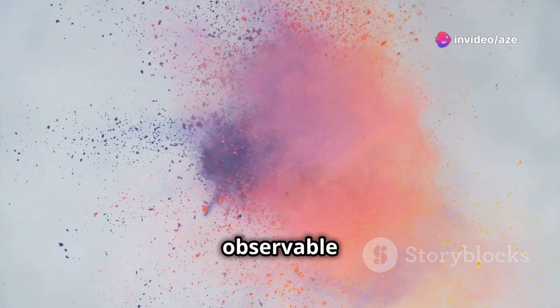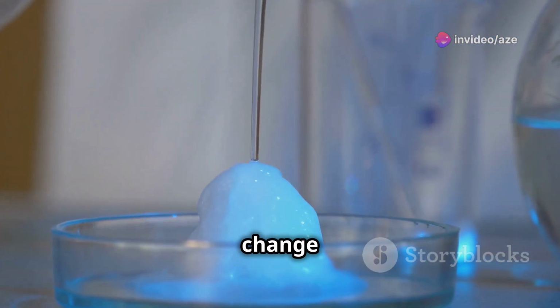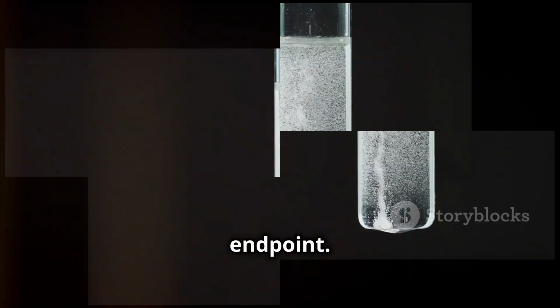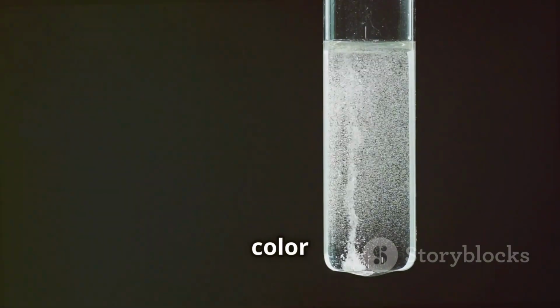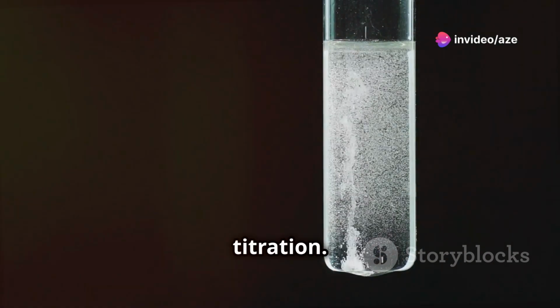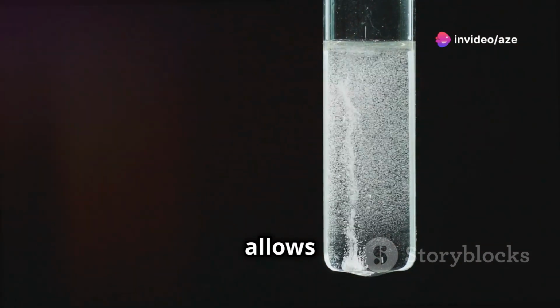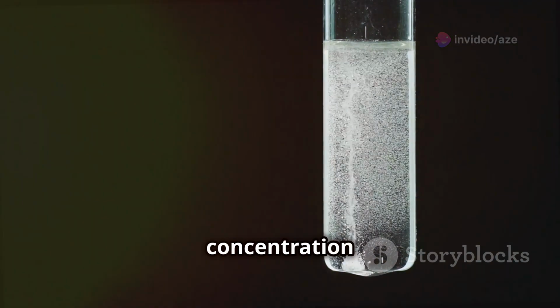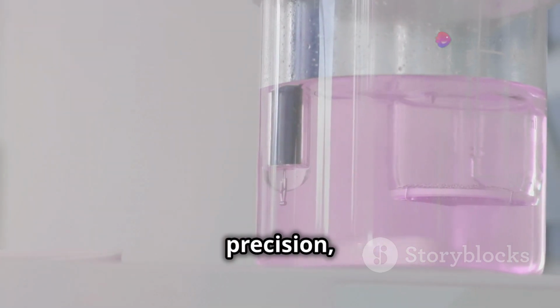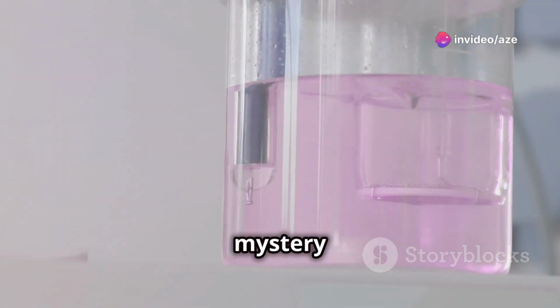An easily observable reaction, such as a color change or the formation of a precipitate, makes it easy to determine the endpoint. We want to see a clear change like a color change or the formation of a precipitate to indicate the endpoint of our titration. This clear change is what allows us to accurately determine the concentration of the analyte. By understanding these key components and their roles, we can perform titrations with confidence and precision, unlocking the secrets of our mystery solutions.